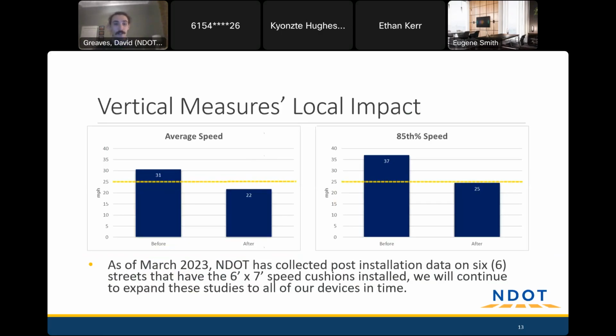So I mentioned that vertical measures are NDOT's preferred method for traffic calming. The reason for that is we've observed that they work really well for the program's goals. What we see on the screen here are the results of a study that NDOT conducted of 6 projects before and after the traffic calming installation. Those 6 averaged together showed an average speed coming down from 31 miles an hour to 22, and an 85th percentile speed coming down from 37 miles an hour all the way down to 25. If you remember earlier in the presentation, Young's Lane had an 85th percentile speed of 37 miles an hour. So should a project like this be installed with vertical measures, we might expect results around 25 miles an hour, if all goes well.